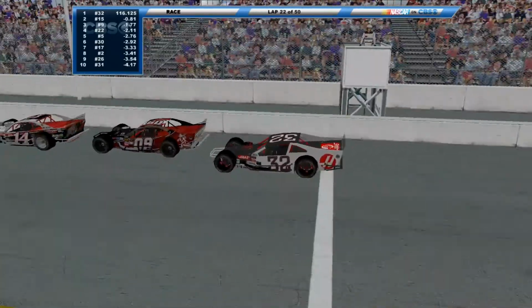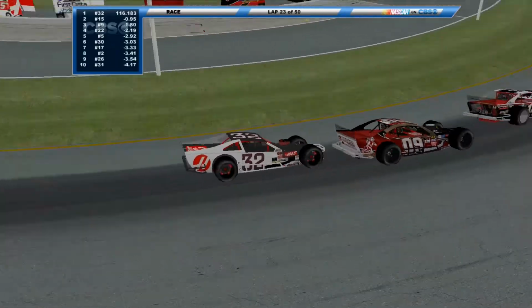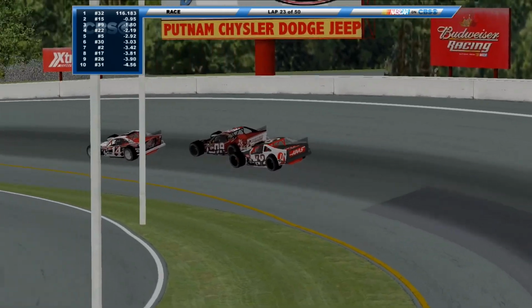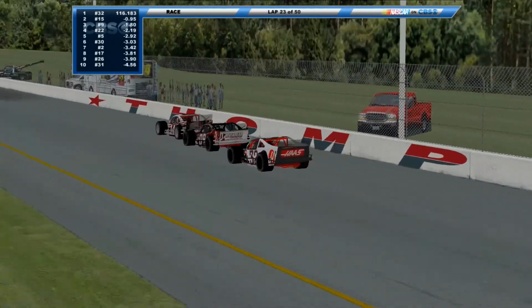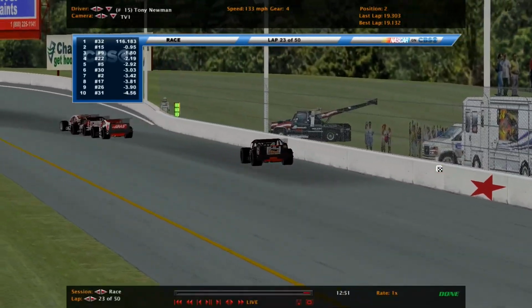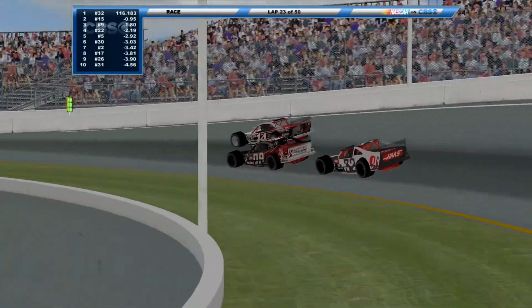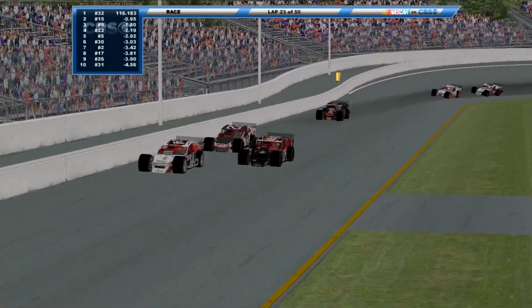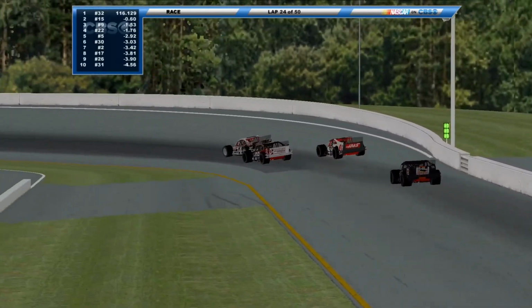Here he goes, he's looking. Can't get him here, he tries to go high. There's a slight contact there. Somehow he's able to pull away. Tony Newman almost a second behind. Side by side, now both lanes are going to be blocked. Rowe will take the outside line.